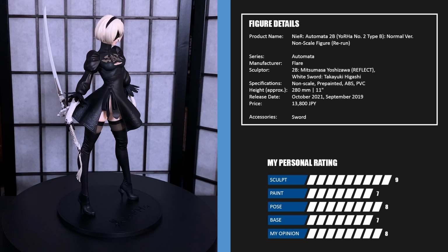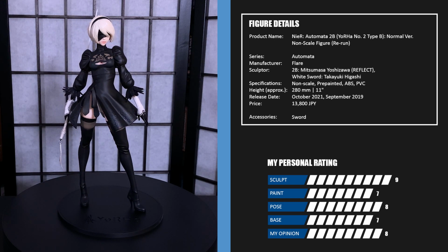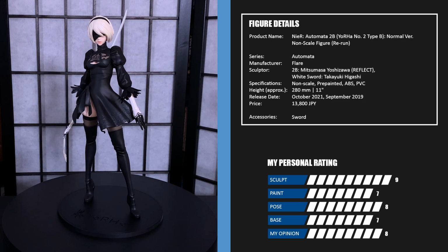Overall, this is a very good figure. That being said, I only get the basic version. The deluxe version allows me to customize her a bit more, and I might have rated her higher if I had that version.